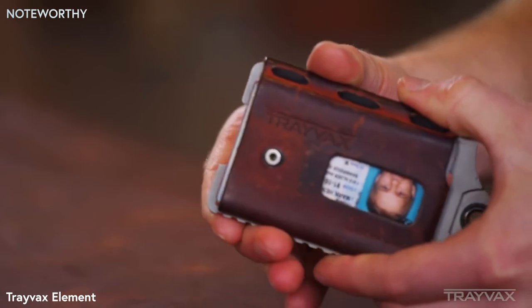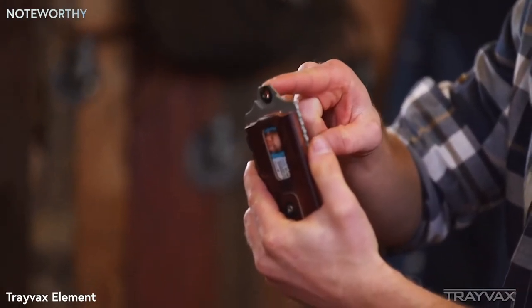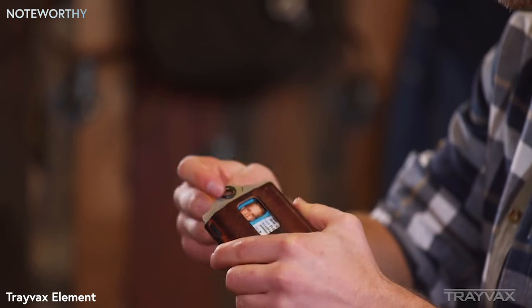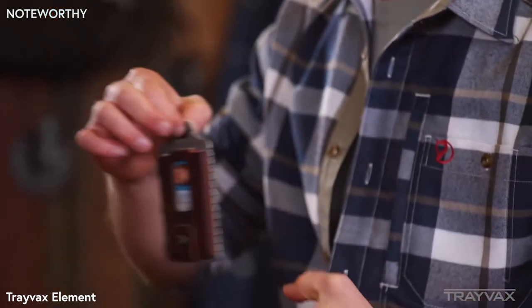So another feature that this wallet has, and most of our wallets have this, is this little eyelet hole right here in the back. So you can take a carabiner, or you could take paracord, or whatever it is that you want, and you can hook it onto the back of that. You can hook it inside of your backpack. You could hook it on the outside of your backpack. You could hook it to your climbing gear. You could hook it to your construction gear.